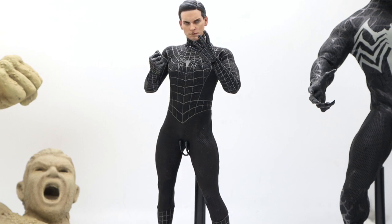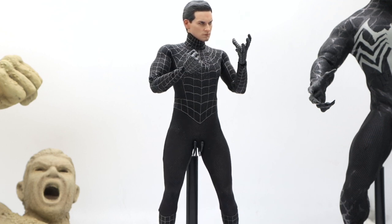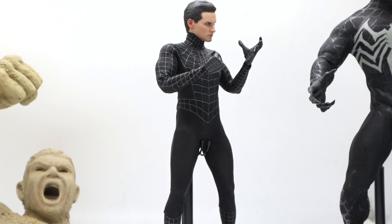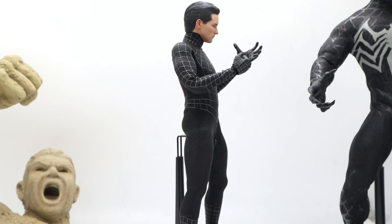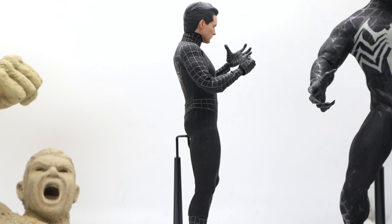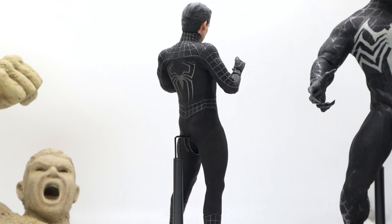So it just gives you no reason to splurge that much, to spend that much on this, because I'm not even sure if this is gonna be a Grail figure. I'm not sure it's gonna hold its value. But there are some things that indicate it might hold its value.